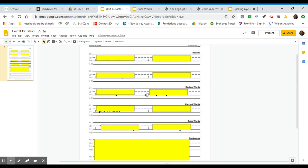Now we move on to number two. Number two, your word is sound. Sound. Write the word sound. Once again, you can use your spelling option section. Mark your vowels and mark your syllable type.